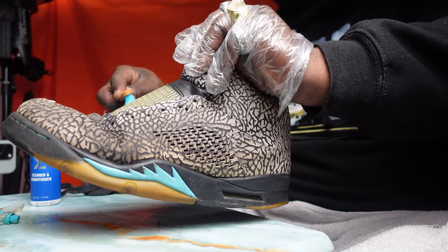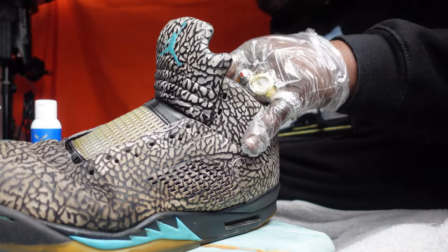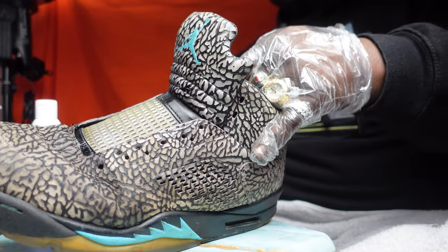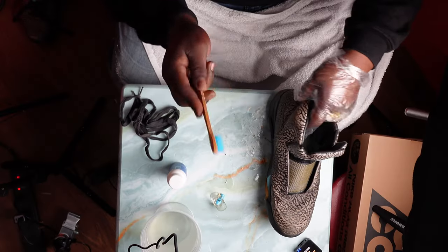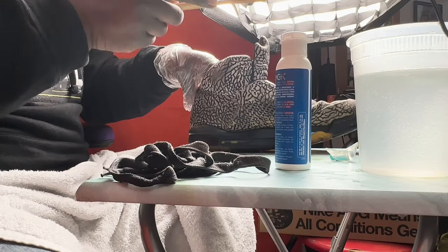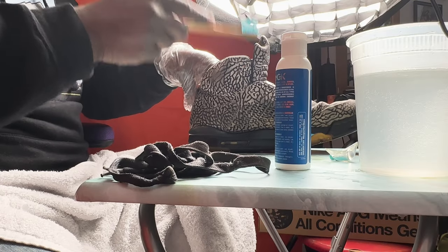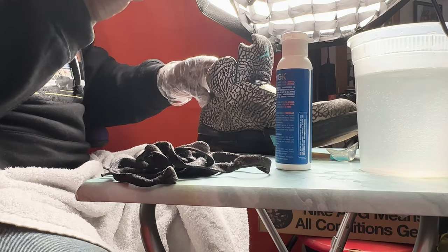You know, as we are developing into a faster pace of life because of the internet and social media, there's a million different ways to skin a cat, per se. I don't know. Peter, don't come at me when I said that. These are elephant print Jordans, bringing up a lot of animal stuff. But it was a wild life at one time. Don't trip.